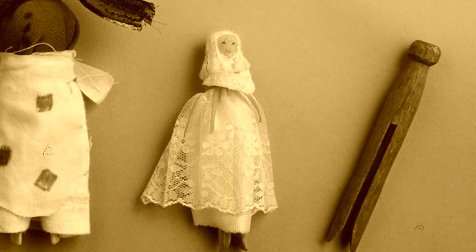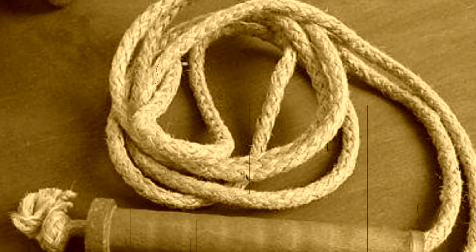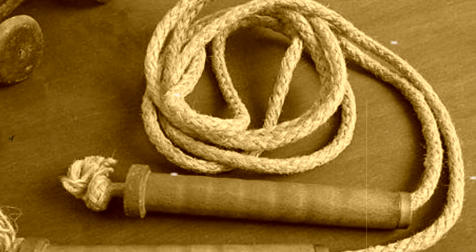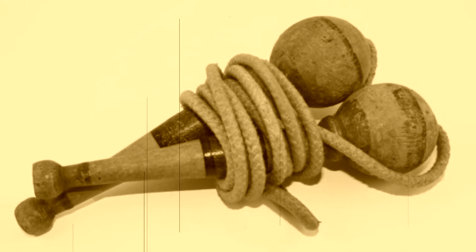Most of the toys we have are homemade. The mothers make dolls out of wooden clothes pegs and old rags for the girls. I have got a bit of old rope to skip with. Father found it at work. But the rich families buy skipping ropes with shiny painted handles.